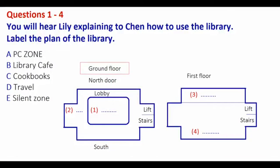You will hear a conversation between two students. One of them is explaining to the other how to use the university library. First, you will have 20 seconds to look at questions 1 to 4. Listen carefully and answer questions 1 to 4.